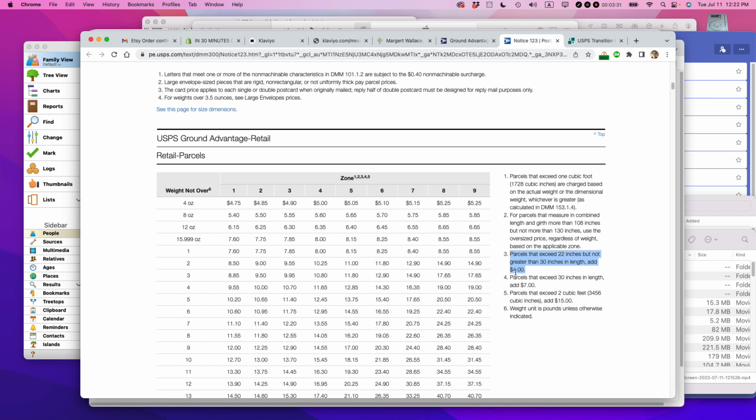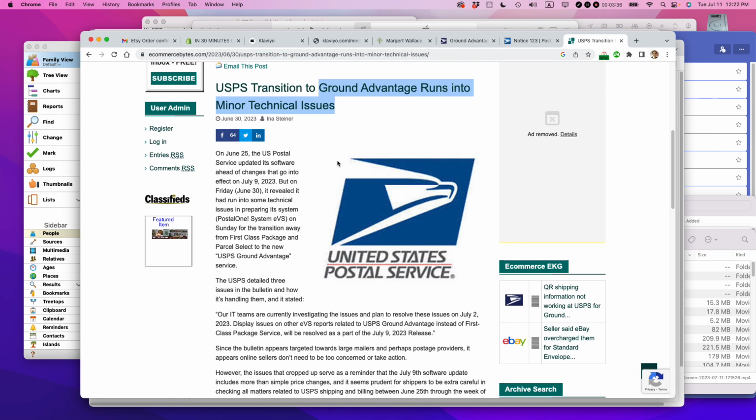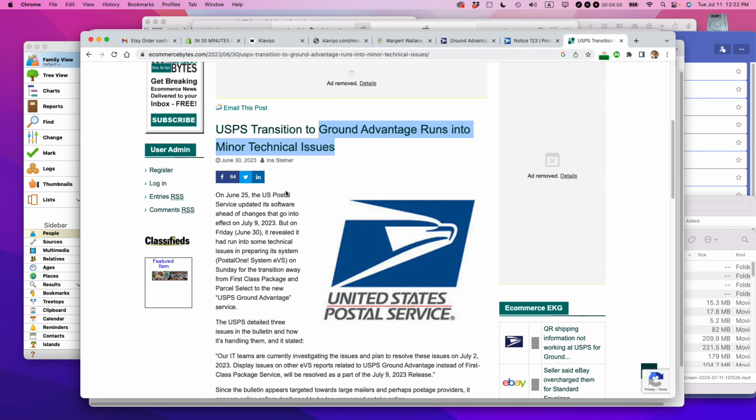The other thing that you should be aware of is that there are some growing pains with this particular service. This is something that I saw on the ecommerce Bytes website. They say the transition to Ground Advantage runs into minor technical issues. Now, this is dated June 30th, so they just fired up the service recently. I would say in the first month or two, there's probably going to be technical issues as local post offices and all the shipping services get their act together and figure out how to work this thing out. But once that's done, it should be smoother, which is good news for any Etsy sellers who are selling in the holiday period, which of course is a big period for all of us.